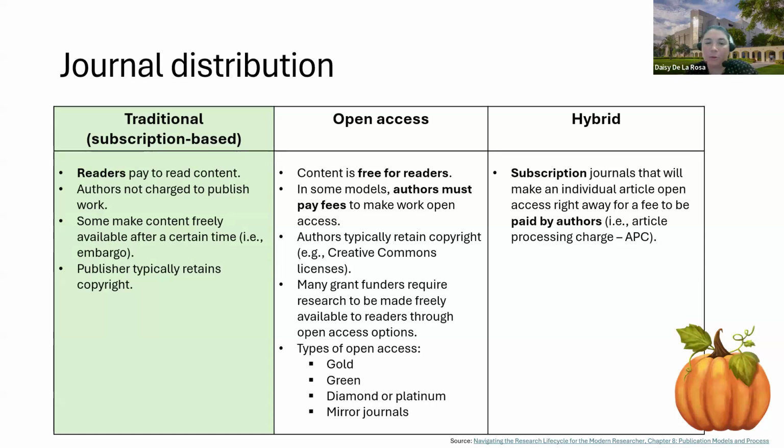There may be some editing fees, or if you have to pay for like color and things like that, but ultimately you don't have to pay to publish in the journal. Some make the content freely available after a certain time. So maybe after 12 months, all the content in that journal is freely available. So if you don't have money to pay for an article processing charge as an author, maybe find a journal that maybe after 6 months, 12 months, everything is free anyway, right? And your readers will have access to that at a certain time, even if it's not right away. But of course, with this model, the publisher typically retains the copyright and not you, the author, right?